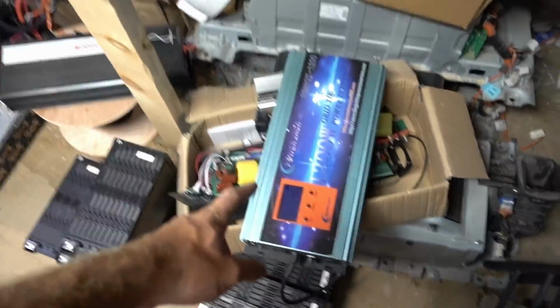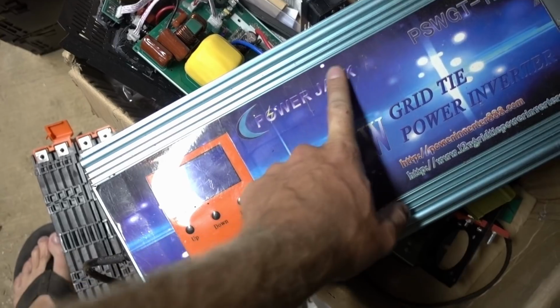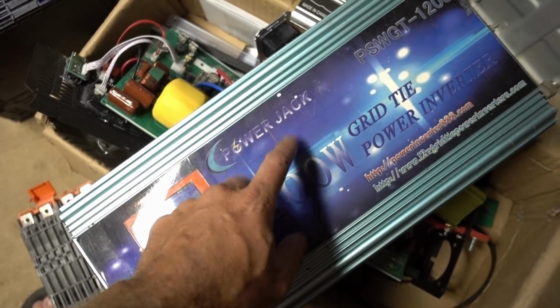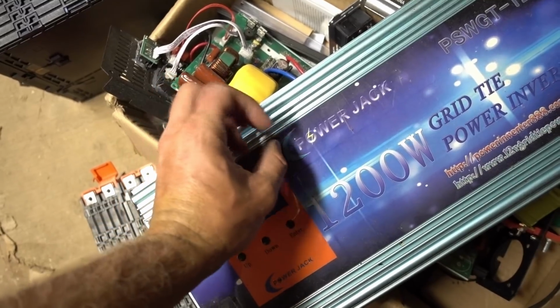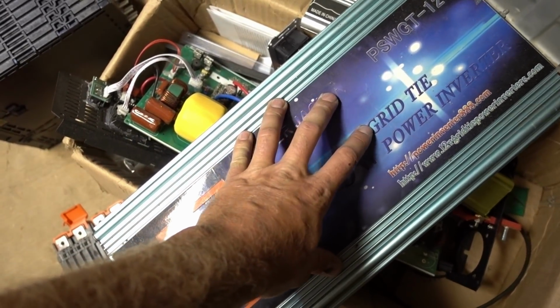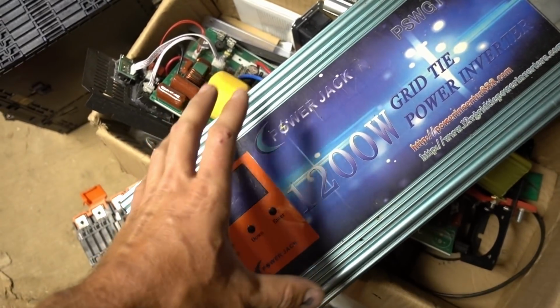This one, though, has worked flawlessly since I bought it. And it's a power jack, power crap, whatever you want to say. But this one, the second I bought it, I took it apart. The FETs were twisted, and the things clamping them were all screwed up. Like this was destined for failure. I fixed it before all that, and it's been okay.